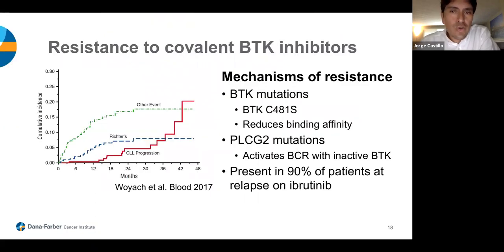And why do we need new BTK inhibitors? It's because all these agents that I just talked about, Ibrutinib, Calabrutinib, and Zanubrutinib, are what we call covalent BTK inhibitors. So they bind to BTK in a very specific manner. And the problem is some patients develop mutations against these BTK inhibitors, specifically a mutation on the BTK gene in a molecule called C481S. So when that happens, these BTK inhibitors, Ibrutinib, Acala, and Zanu, cannot bind to BTK anymore.